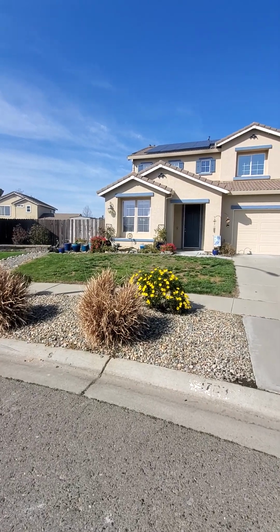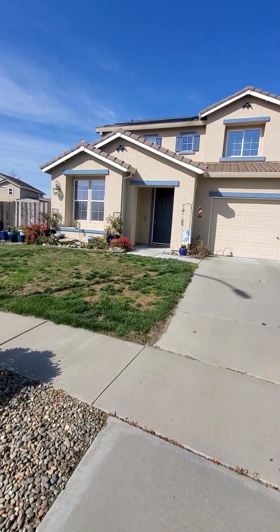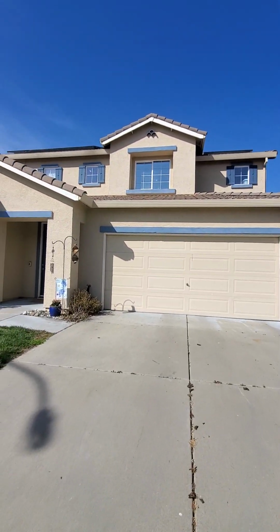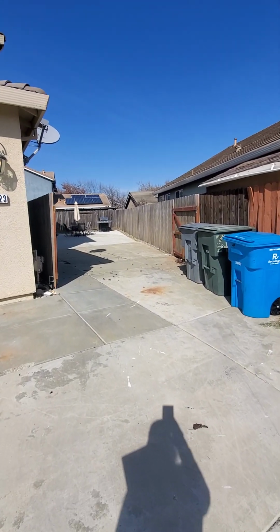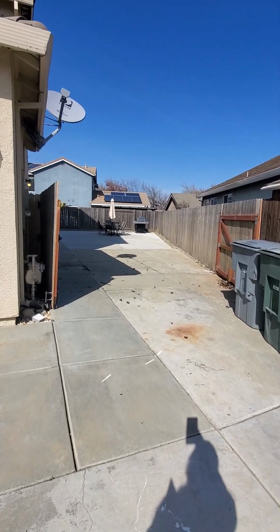So as you can see, we're up front. Very beautiful home. We have a 3-car tandem garage. We have 33 solar panels up top. We got this really large RV space here on the side.